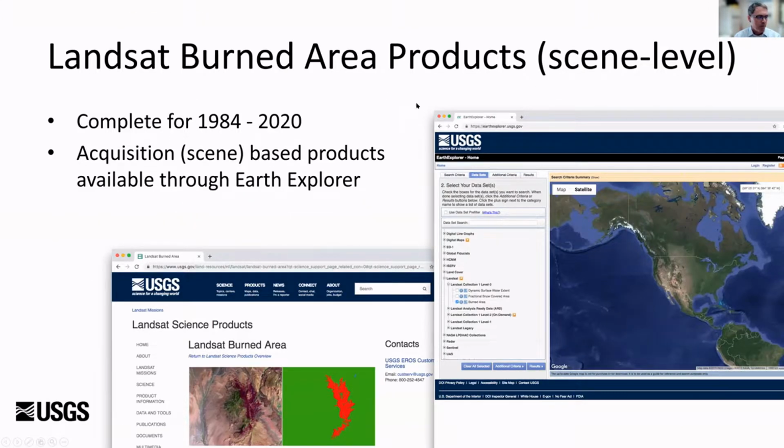All right. If you're interested in accessing any of our data for your own applications, our latest scene level products are delivered through USGS's Earth Explorer website. This is the same place that you'd visit to manually download Landsat data. Just look under the Landsat Collection 1 Level 3 products. We're there along with the Dynamic Surface Water Extent and Snow Cover products. And if you Google Landsat burned area, you should get this website here. It goes into a lot more detail about the file formats and the data they contain.